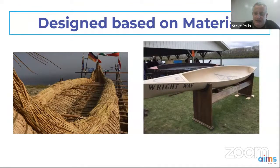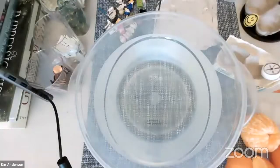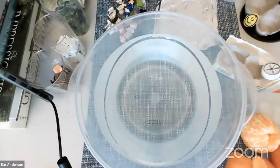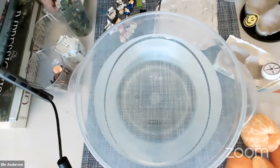So today, what we're going to do is build boats out of simple materials. We're going to build boats out of aluminum foil that you can have your students build in the classroom. Okay, great. So I'm going to go ahead and switch my camera. So hopefully you can hear me, but see I have a tub of water ready.